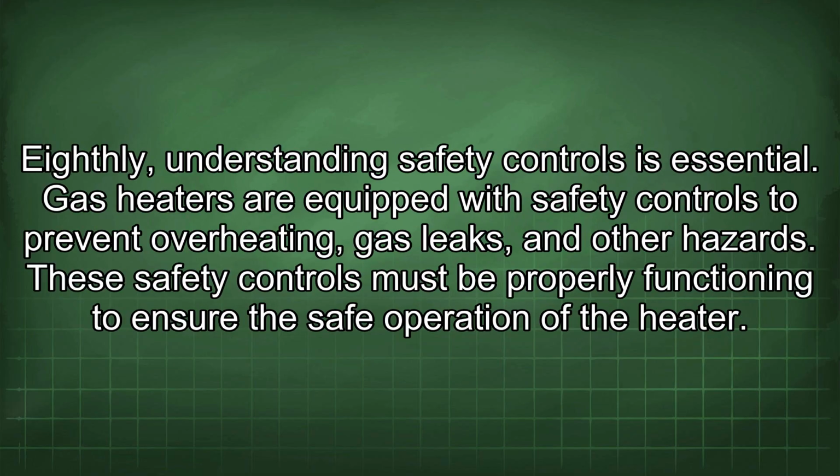Eighthly, understanding safety controls is essential. Gas heaters are equipped with safety controls to prevent overheating, gas leaks, and other hazards. These safety controls must be properly functioning to ensure the safe operation of the heater.